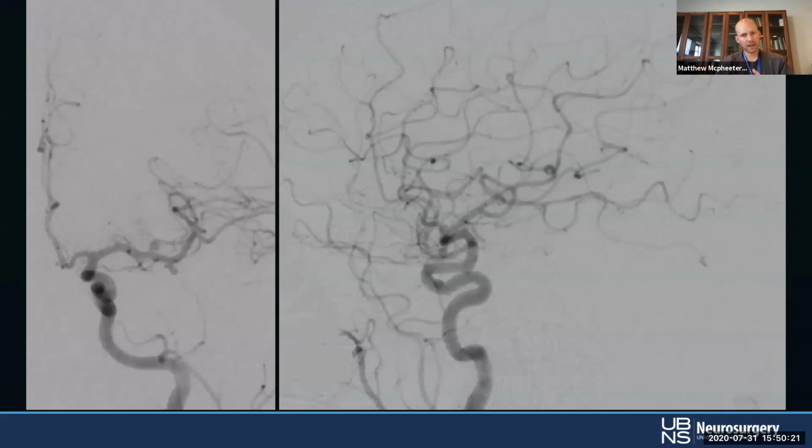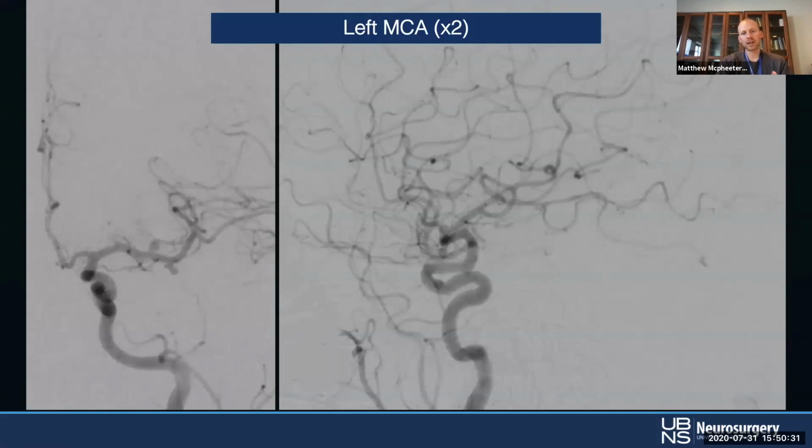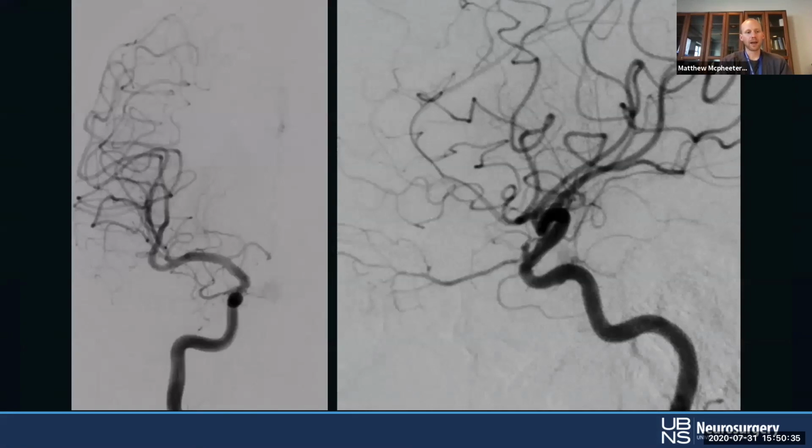Looking at the AP and the lateral at the same time, and then trying to identify, if you know what segment you're in and what direction they're pointing, you can get a good idea of what type of aneurysm you're at. All right. And then how about the last one here, Emma?